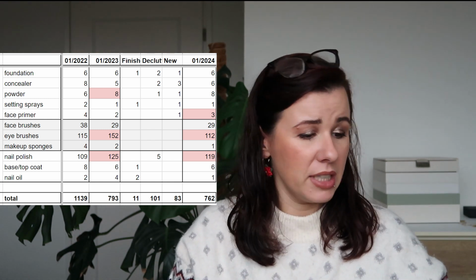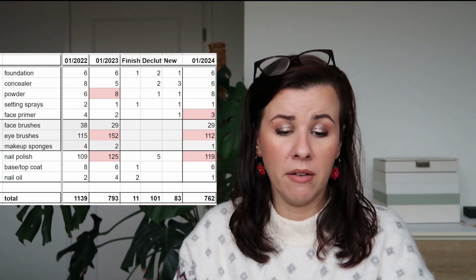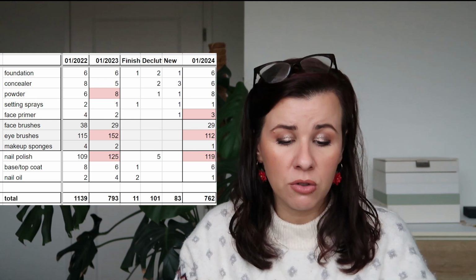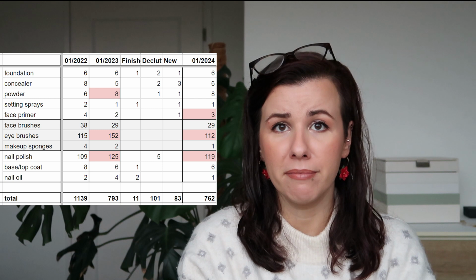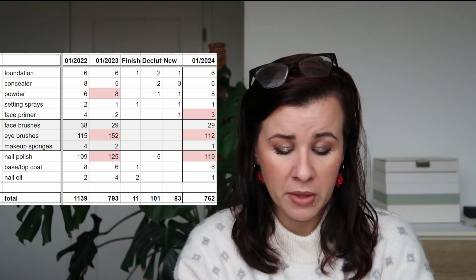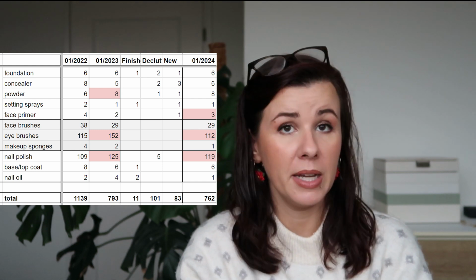I even have taken out, I had these for many years. I wanted to put on fake nails just so that it doesn't look so bad and maybe I stop biting them. I might do that today, actually, or later this week. So I still have 119 nail polishes. It is what it is.